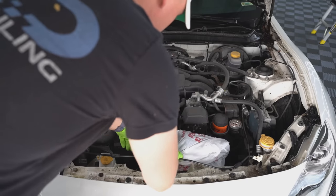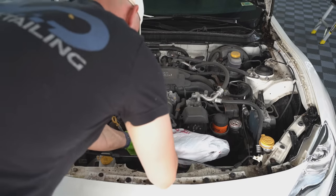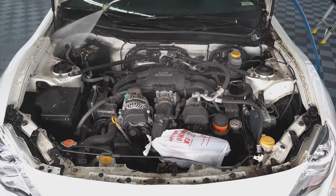Now, if you know what engine's in this car, leave it in the comments. But again, this engine looks pretty clean, so why this car was abandoned, I just don't know.